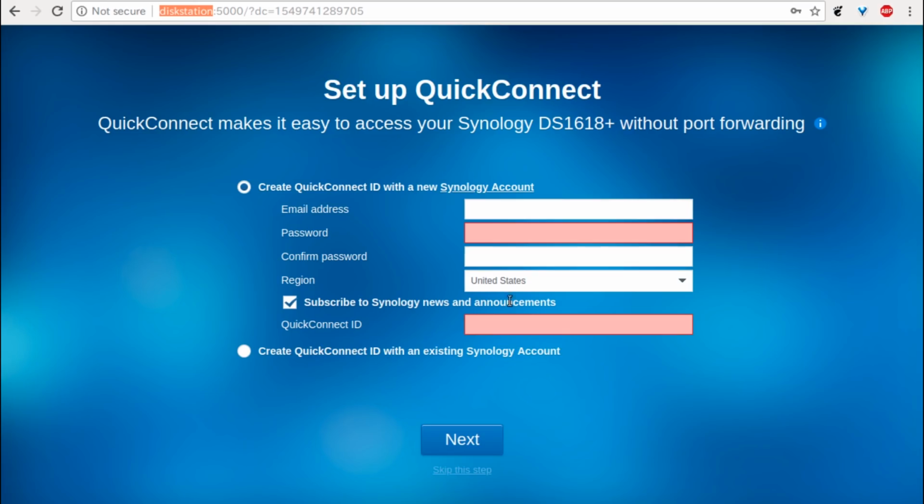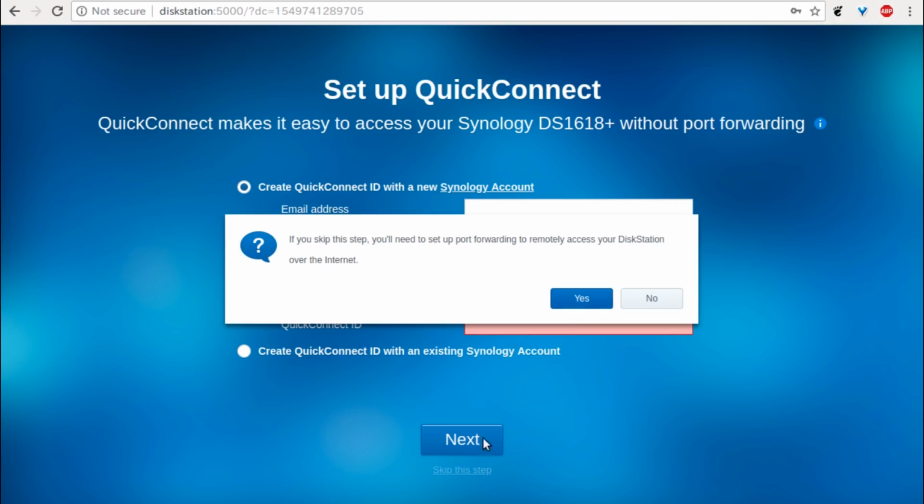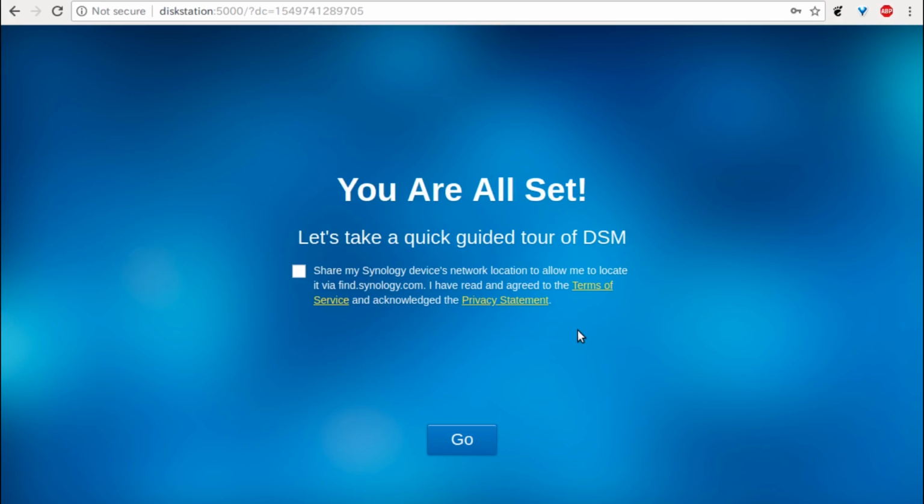I don't really want to do that, so I'm gonna skip this step down here at the bottom, but that's just because I'm super paranoid. But you can set this up with them, and that makes it easier for Synology to offer you cloud services and all that kind of stuff. So we can do a quick guided tour of the DSM.